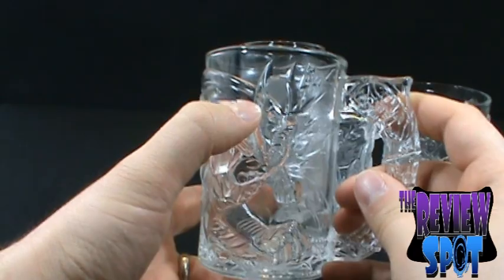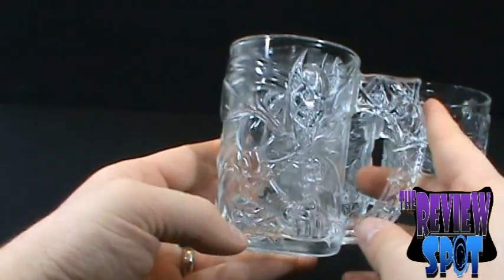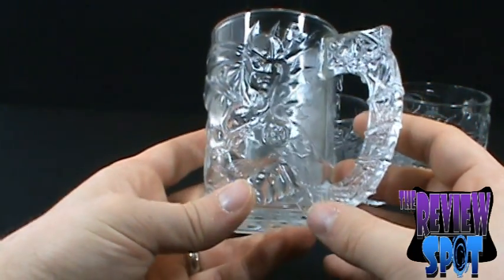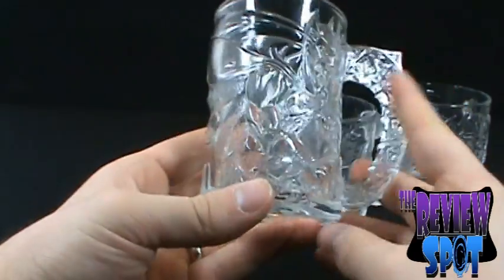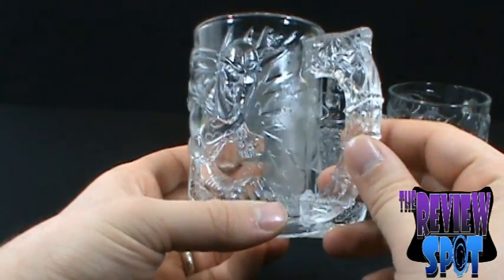And you can see by the little marks in the side of his mask that he's wearing the very lame silver costume that he wore at the end of the movie. Oh, why? Because you know Batman always changes costumes when he's about to fight the main villain.